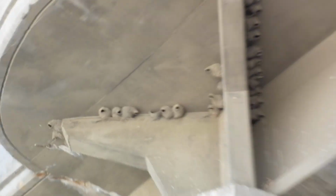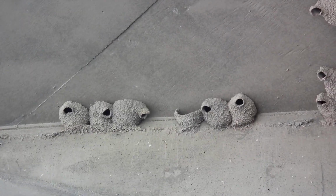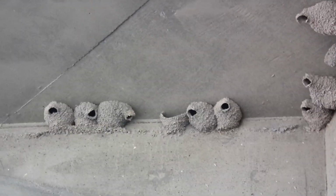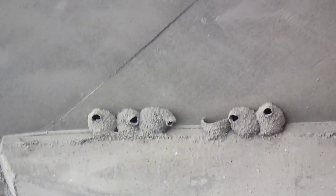Ordinarily, if I turn my camera up here, there would be hundreds and hundreds and hundreds of swallows. Right now, we're not seeing hardly any, but we have seen a few go in and out of the nest. There you see them flying into their little tunnel. They could have eggs inside there right now, or little hatchlings.